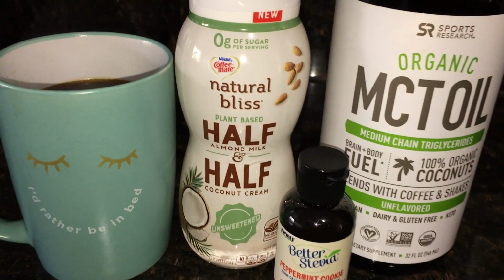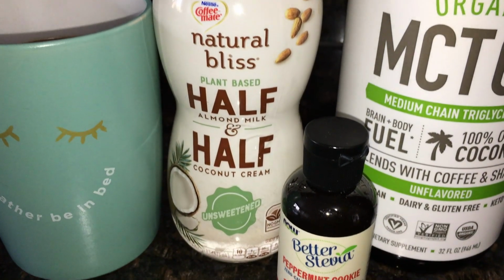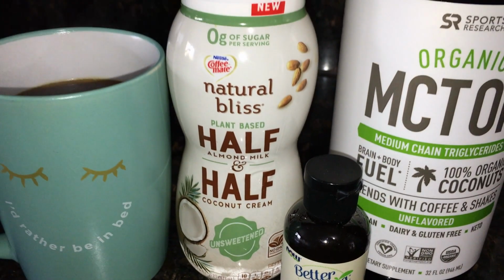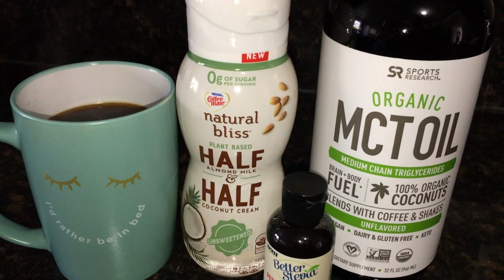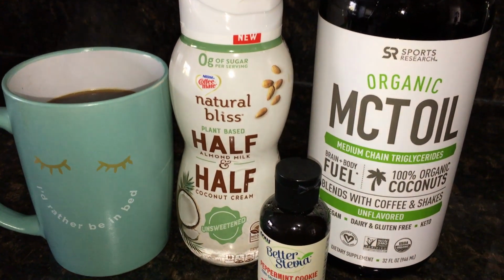And what I'm going to add is some of this Coffee Mate Natural Bliss. It is a plant-based half and half. It is half almond milk, half coconut cream. It is unsweetened. If you are looking for keto things, make sure you look for the unsweetened and always check your macros on the back. So this has zero net carbs, which is really great.